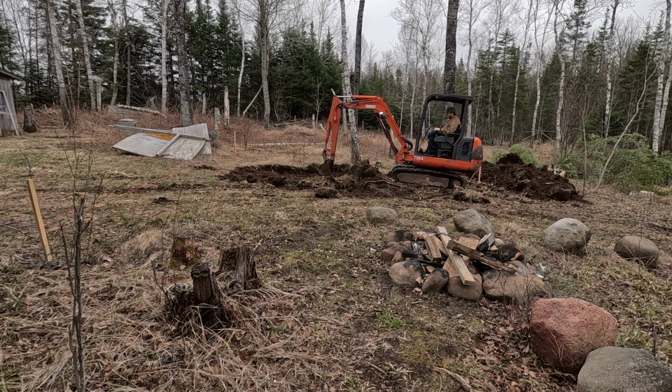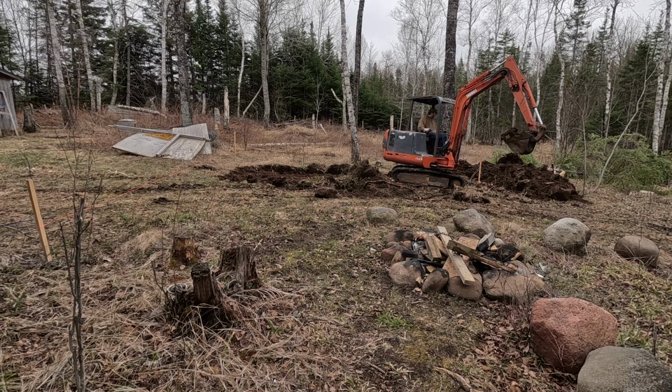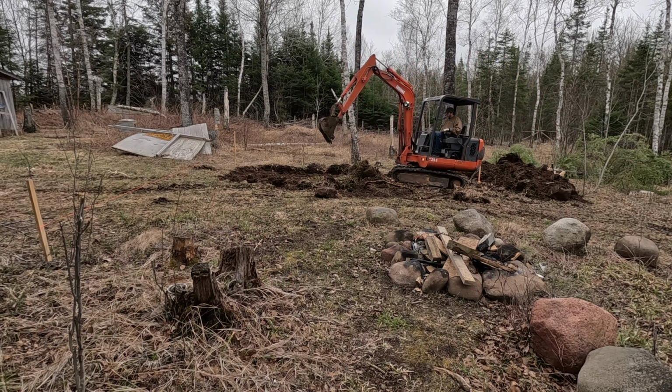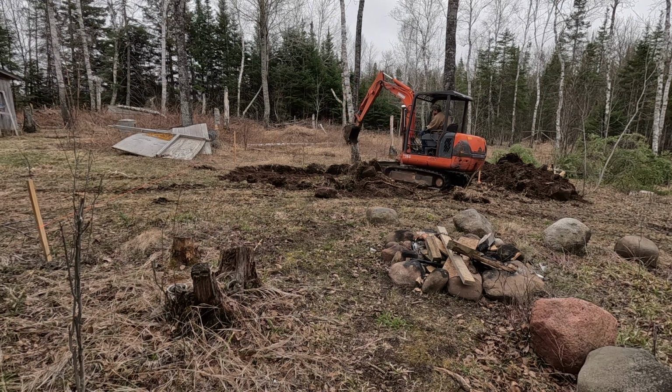So we got Jamie from Economy Garages here. He's a friend of mine, and then also a guy that I sub to every now and then. He's here just kind of roughing out the spot for my soon-to-be garden in here. We're going to fill this up a little bit with some gravel.